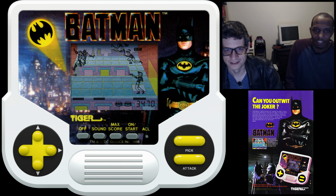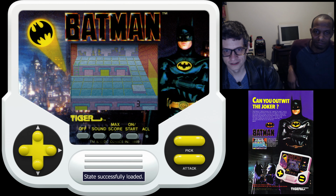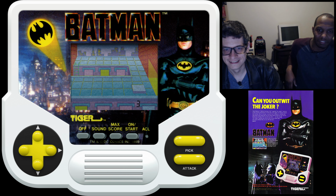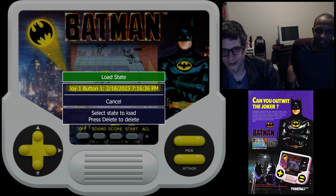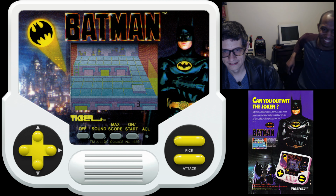Yeah, it definitely feels like it has less range or something. I can't tell if it's just the way the graphic is drawn or what's going on. Let's try loading. Yeah, it seems like it bounces, I guess. It's too hard to visualize what's going on here. I'll do load one more time and then I'll pass it off to you. Keep going.